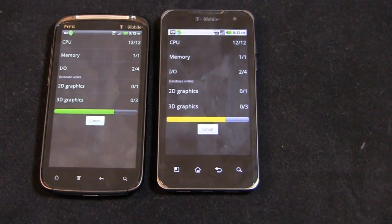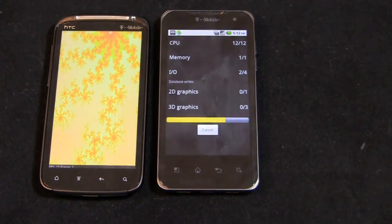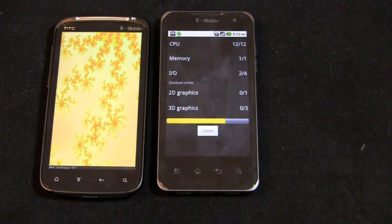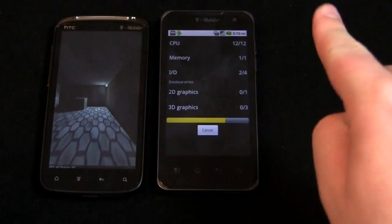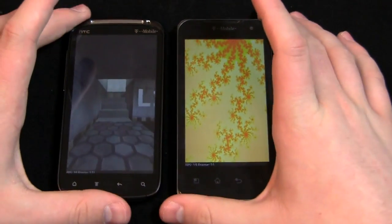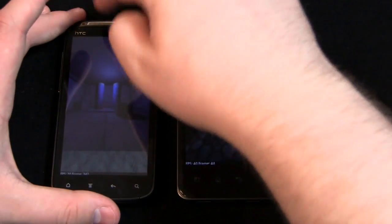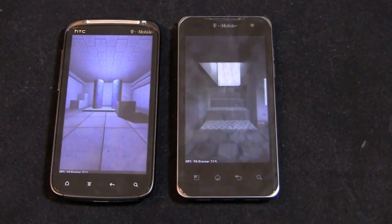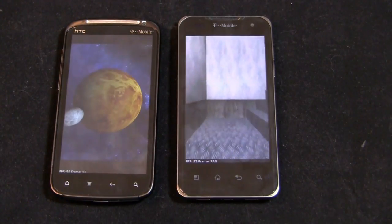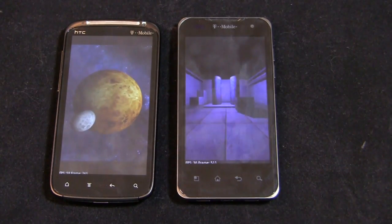Now, call quality, I'd have to give it to the G2X. It's a little tinny and a little staticky over here as opposed to the G2X. So I know I keep flipping back and forth. They're both winning awards, so it'll be tough to decide at the very end which one's the winner. I'm going to leave it to you guessing, because I know already which one is going to be the winner based on tests. But speaker quality, not as good on this one. The G2X is nice and loud. They're both loud, but this one is tinny and crackles quite a bit, as opposed to the G2X, which I had a really pleasant experience with.